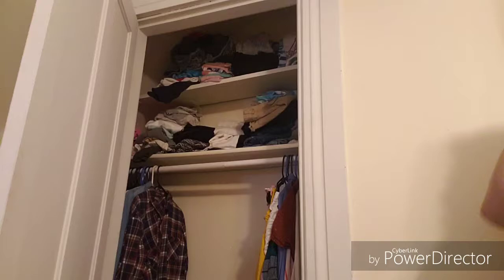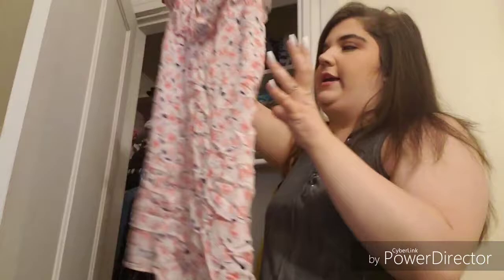So this is another example of a maternity top that I bought that I literally wear year round because it hugs me in the right places, but it still hides the things I want to hide. So I am going to keep this.